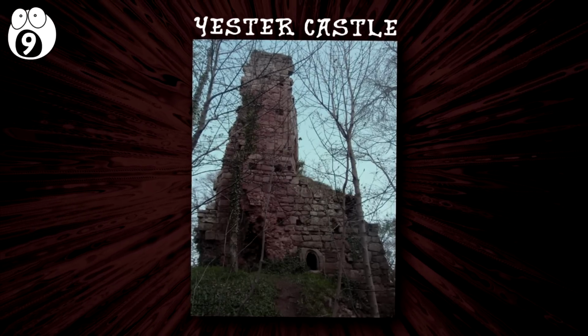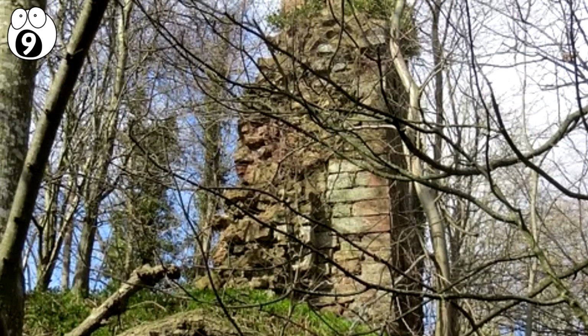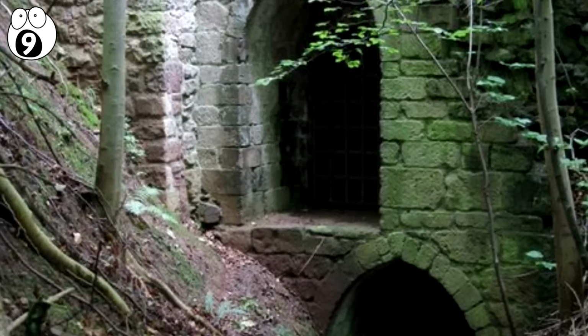Number 9. Yester Castle. Like Singer Castle, Yester Castle shows that the old style of grand designs hasn't really gone through time to give off the same impression it once did. This secret little offshoot, referred to as Goblin Ha, embodies the whole creepy element of old buildings, which is furthered when you combine it with the rumours that the cave was actually built by goblins, although in fairness to the goblins, it looks like they did a good job.